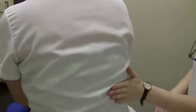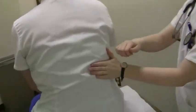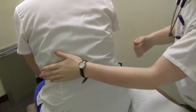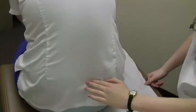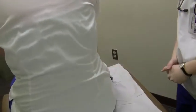Alright, I'm going to kind of hit you a little bit. Just let me know if you feel any tenderness. No? Okay, perfect. Do you mind leaning forward just a little bit? Thank you. Okay, her spine is midline, no bulges or anything. And now I'm going to look at her side. Her A and P diameter is 2 to 1.